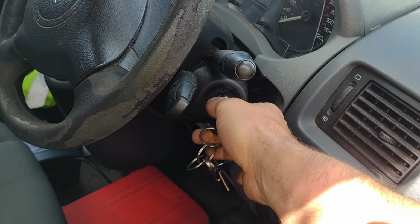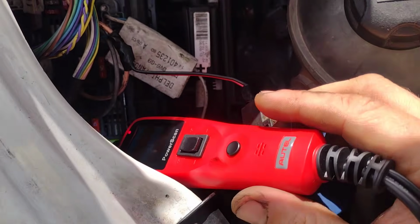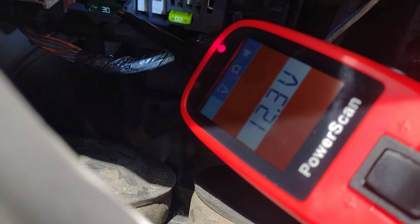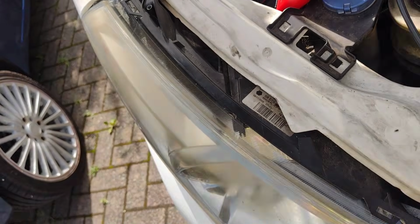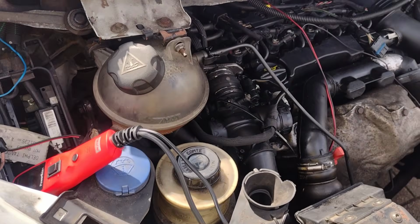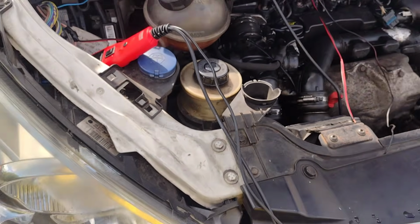Put the ignition on. Now do we have power? Yeah, we do. Now we've got power. I don't know if you saw that. Now we've got power on the fuse that goes to the fuel metering valve. So the fix for this really was a fuse box. Could have saved some money and just done the wires like they've done. Maybe if they routed them a bit neater, that would have worked.